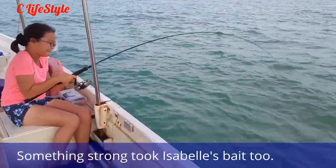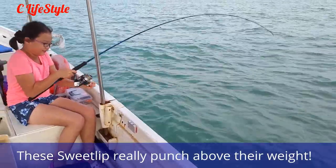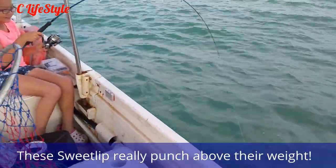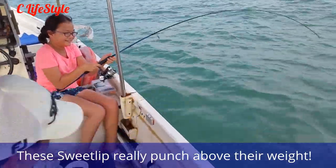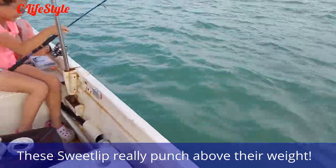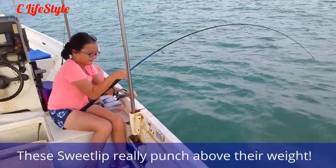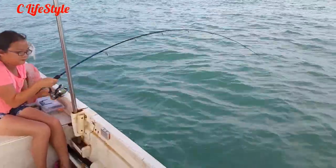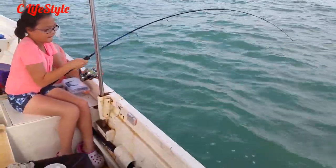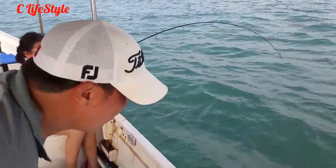That's a definite big one. She needs a net. Slowly, that's a big one. Probably a sweet lip already. Oh, whoa! Isabel, what must you say? Okay, come on, man. It's big. Whoa. Is it strong? Do you think you need my help?